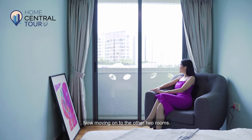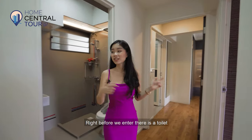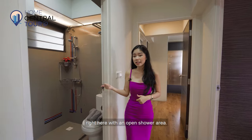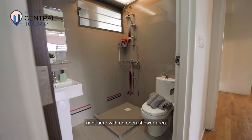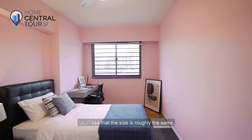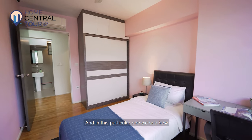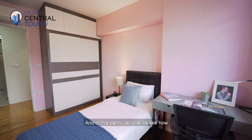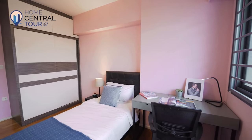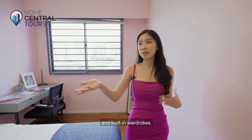Now moving on to the other two rooms. Right before we enter, there is a toilet right here with an open shower area. So now moving on to the second room, you see that the size is roughly the same, except this one doesn't connect to the balcony. And in this particular one, we see how it's been used as a study. So this is also with a single bed, as we said, parquet flooring and built-in wardrobes. So now to the master bedroom.